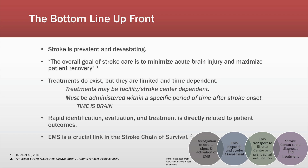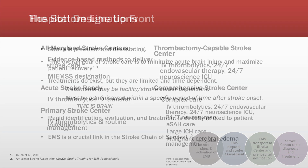And EMS is a crucial link in the stroke chain of survival. You see the stroke chain of survival listed there in the bottom right-hand corner. And really this is talking about starting with the recognition of stroke signs and symptoms and activation of EMS. EMS then is a large part of the chain of survival when it becomes time for dispatch and in-field assessment. EMS will then transport the patient to the particular stroke center that patient needs to go to, as well as provide a pre-hospital notification. And then it becomes the stroke center's responsibility to perform rapid diagnosis and treatment of the stroke patient.